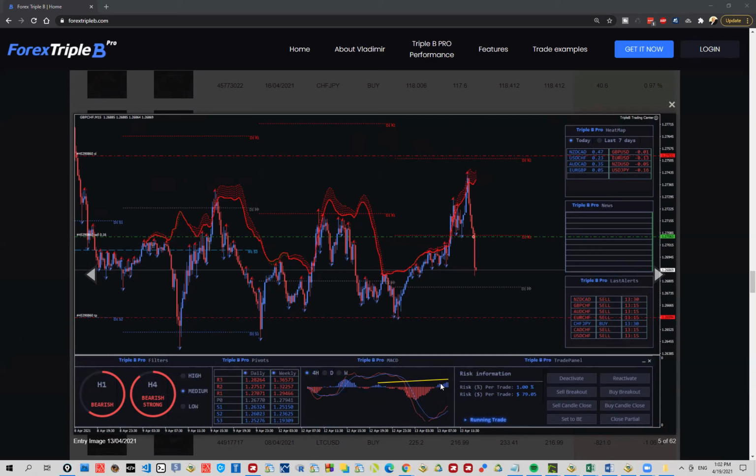Excuse me, there is a 4-hour chart hidden divergence right here. And if you're not familiar with divergences, the hidden divergence is usually supporting the ongoing momentum. So assuming that we do have a bearish trend or downtrend, this bearish hidden divergence is absolutely perfect confirmation for us.